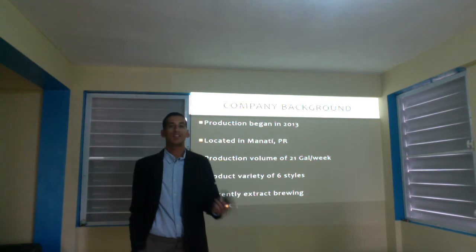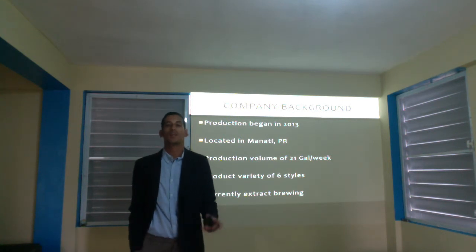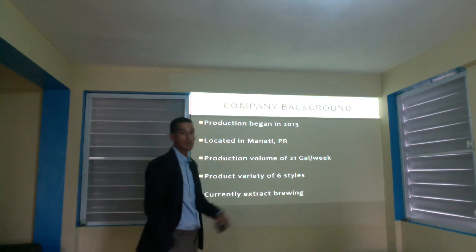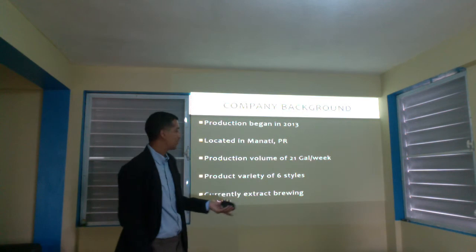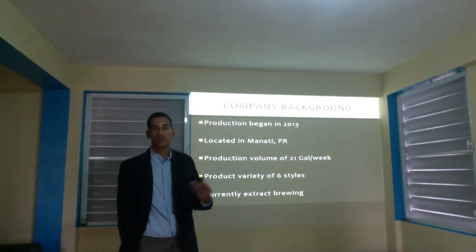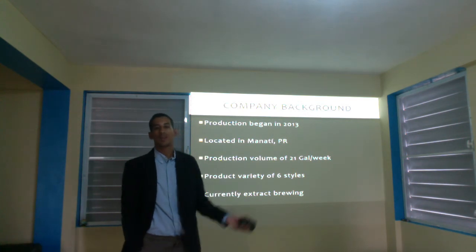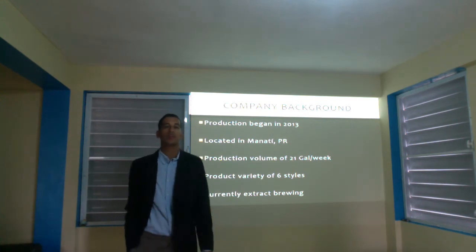This company began taking its shape at the beginning of 2011 and started operating late in 2013. It is located in the urban center of the town of Manatee and produces 21 gallons of beer per week. They produce beers of the ale type, which include porters, IPAs, and wheat beers. The current process for brewing was one that employed malt extract as raw ingredient.